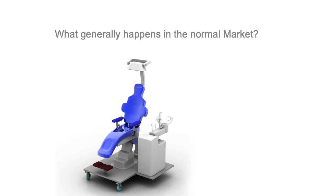So what generally happens in the normal market? I'm probably going to spend about 10 minutes on this slide. A patient will see an affordable dentures commercial, and they come into Dr. Singer's office. I'm not going to use anybody in here because I know you guys know what to do. But let's say they came into a general dentist's office. Hey, Dr. Joe, I saw this implant commercial. Can you do those screw thingies that I saw on TV?